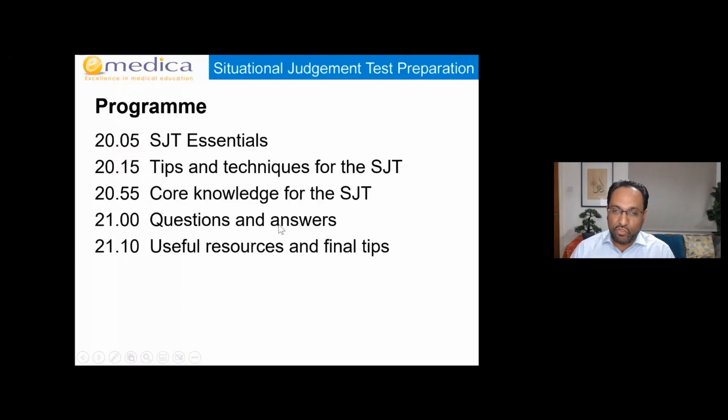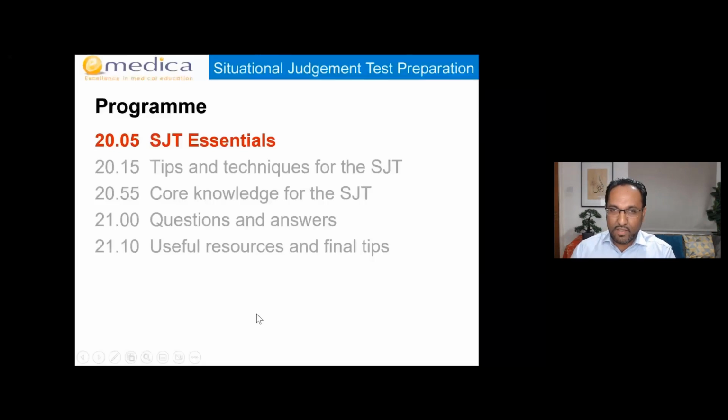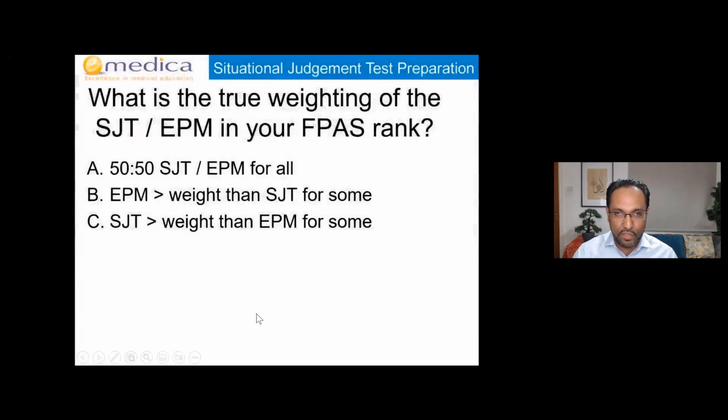Then we've got time for questions and answers. The last session is important. We'll talk about useful resources and some final tips. Great, so let's make a start with the essentials of the SJT.